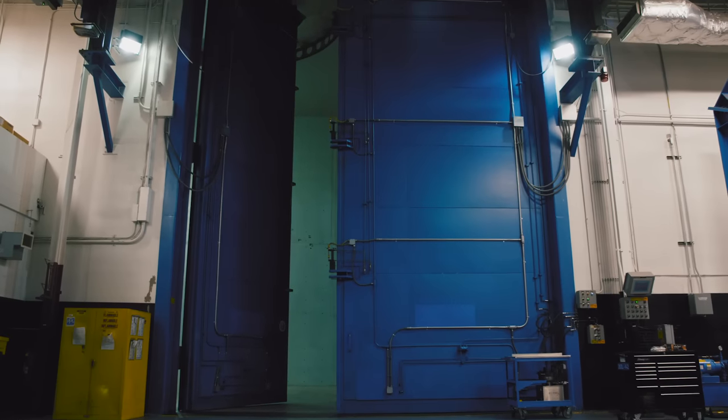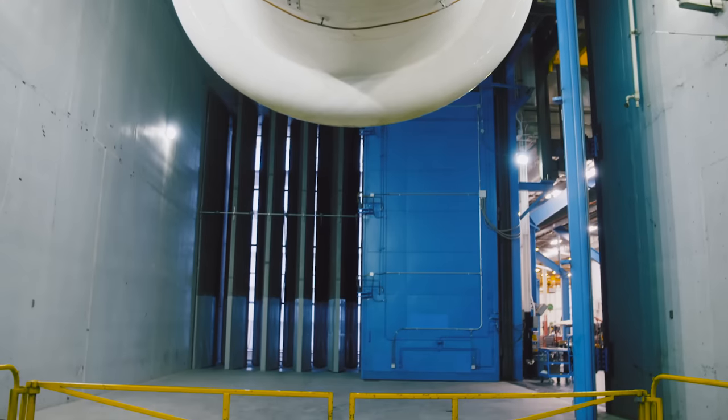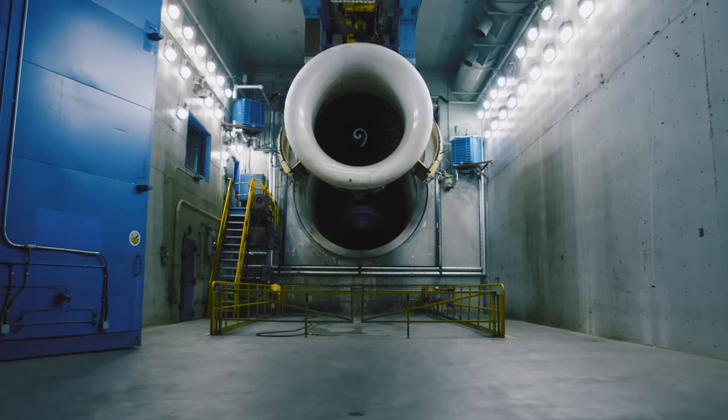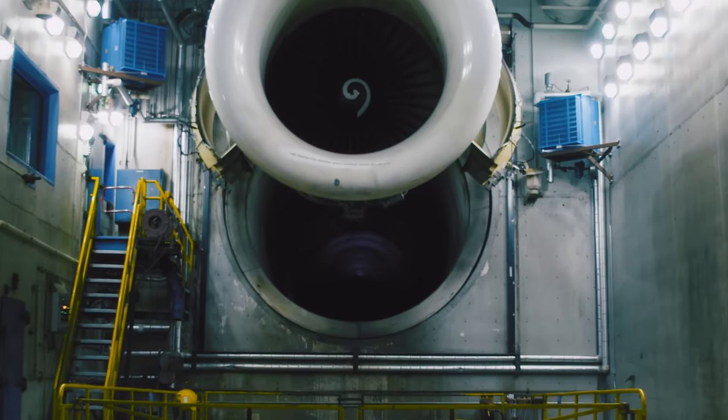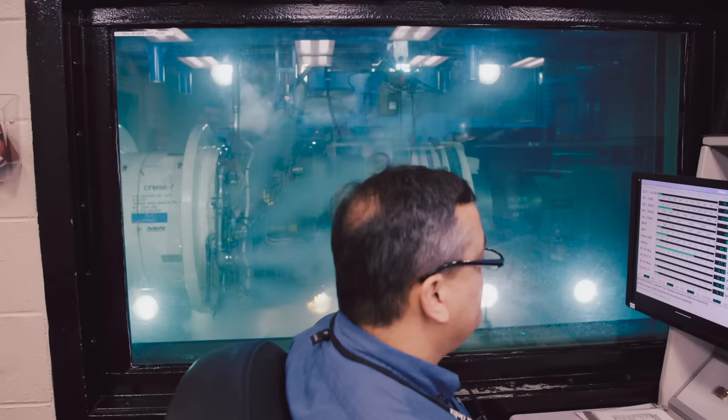Engine tests are usually done behind closed doors in 10-meter cells. They're like bunkers. They have an air inlet at one end and a blast basket, an inverted cone, to calm the exhaust before it's vented. As far as the engine is concerned, it's on wing. It doesn't know any different.